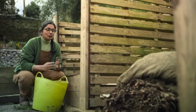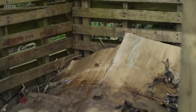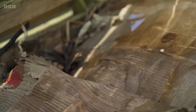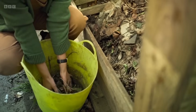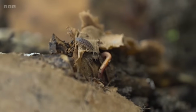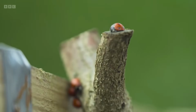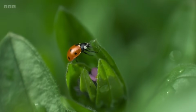Over the winter months, we have been busy creating this compost bin area. I like to have it right in the middle of the garden. I don't like to hide it because I feel it is the heart of any garden. I love it, and it's already doing a great job. Being in the middle of the garden, all of the beneficial insects that live here have direct access to the plants. These ladybirds here have overwintered all around this compost area, and now they are everywhere.